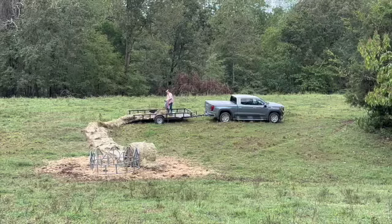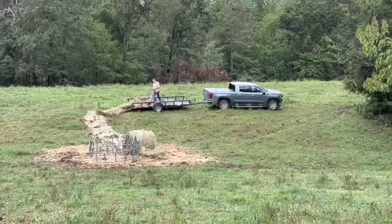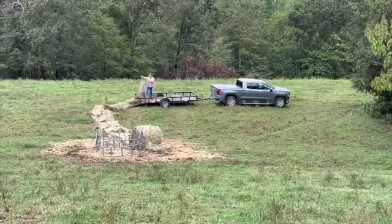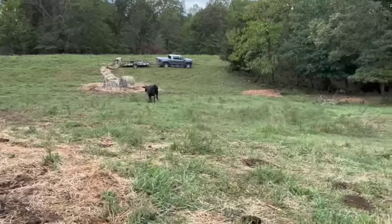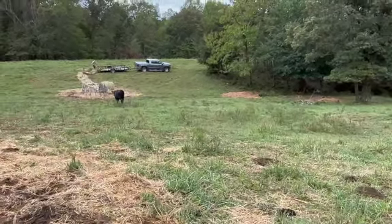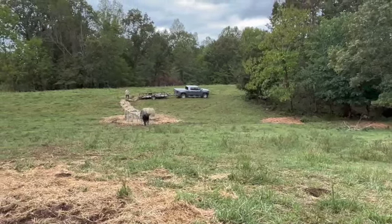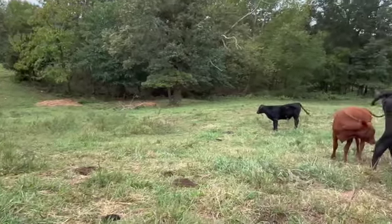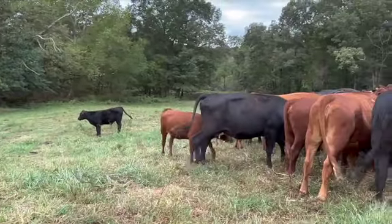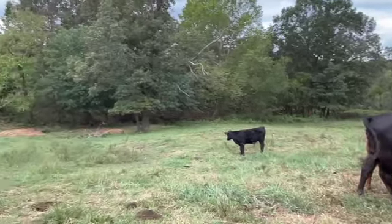Yeah, that's not what I wanted. Oh, well. And there's the smart one, getting away from the crowd, and gonna get the fresh hay. Nobody else is gonna join her, I guess. They may not have realized it.